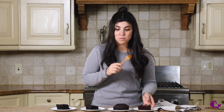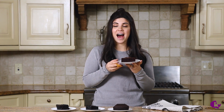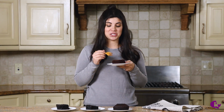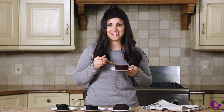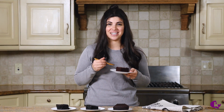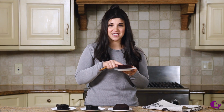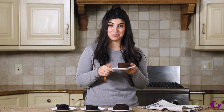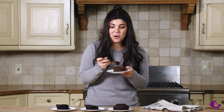Let's go. Number 4. This cake, I don't want to say anything not good about because it comes from Martha Stewart and she's kind of an idol. But like, no words necessary, right? Like the color's off. I don't know why it's so light. Also, no stick. Martha, you gotta step up your game in the chocolate cake department. Sorry.